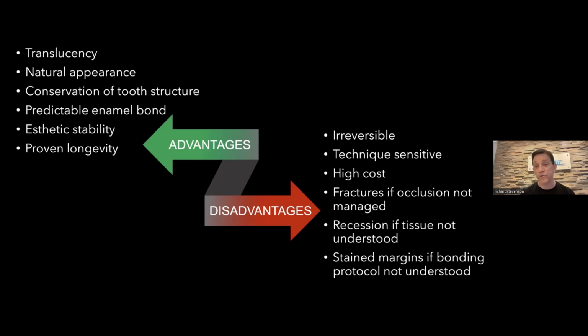Fractures can happen, and high cost, of course. Fractures can happen if your occlusion is not managed, and that doesn't mean give you a night guard. That's a horrible way to treat a functional problem. So if somebody's having wear on their teeth and fractures and chipping and what have you, and you just throw night guards at them, you're missing the whole point. You're missing the point of diagnosis.